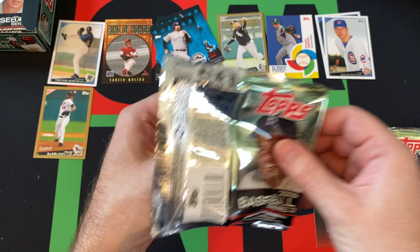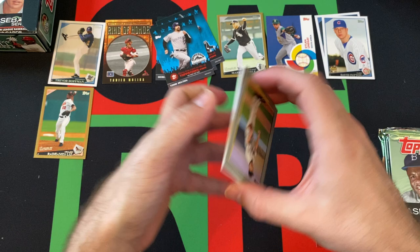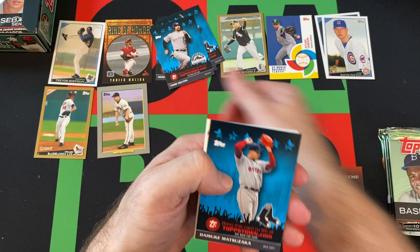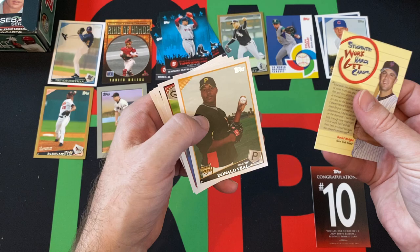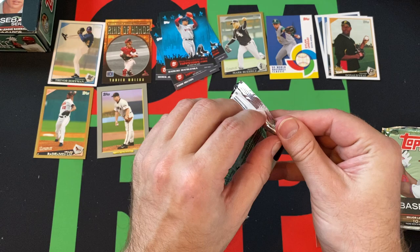We got Cecil Cooper, Adam Kennedy, Brandon Backe, Felix Pie? Is it Pie? Don't think it was Pie. Turkey Red, Matt Cain, Daisuke Matsuzaka, Topps Town, Students Were Card Get Cards, Donald Veal, rookie card, Eric Burns, Gary Sheffield, and Aaron Rowand. All right, next pack.